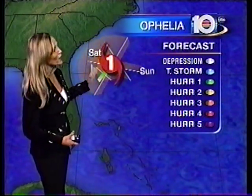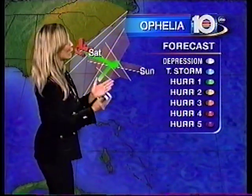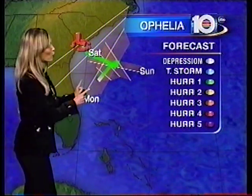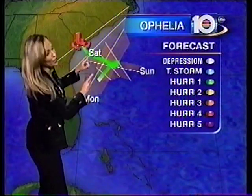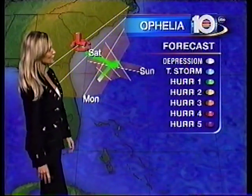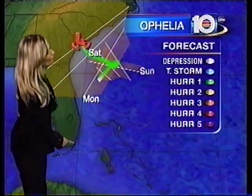Now we think at this point the cone is becoming a bit smaller. You'll remember before it stretched anywhere from the Carolinas down to the Florida Keys, but at this point in time the system will move off to the north and east, is expected to loop back around, and most of the models do that at this point. It looks as if the most likely place for landfall could be somewhere in the Carolinas to Georgia, but as far southward now as central Florida.